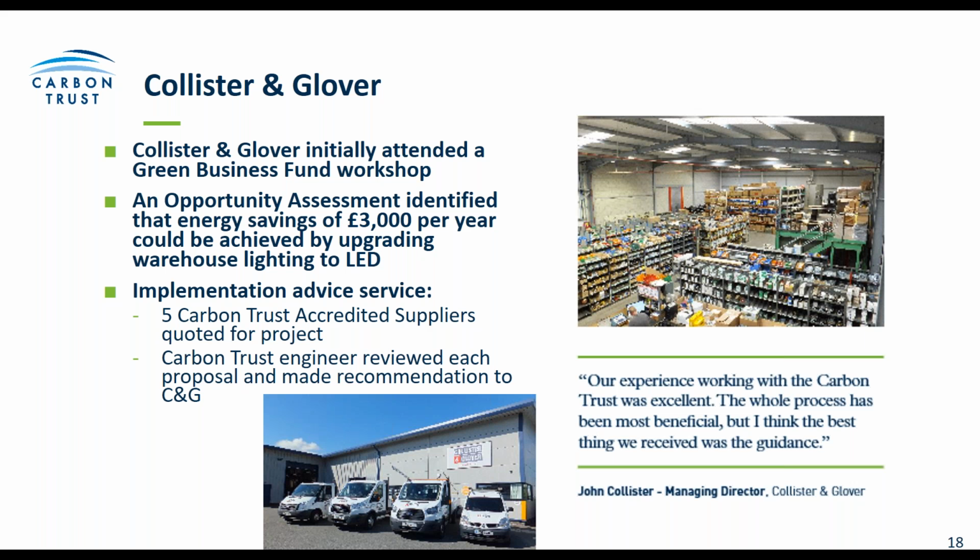Off the back of attending that workshop, they then came back to us and asked us to carry out an opportunity assessment of this warehouse site. So this was carried out remotely over phone and email, and we identified energy savings of £3,000 a year that could be achieved just by upgrading the lighting in the warehouse to LED. Once we had made that recommendation to them, alongside a couple of others within the opportunity assessment report, Coster and Glover then came back to us again and asked us to support them in taking that LED lighting recommendation forward.